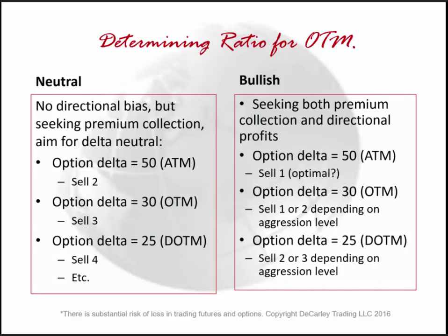So for example, if you're neutral, you really don't have a directional bias, but you think that the options are overpriced because maybe the implied volatility is high, or there's some sort of news announcement that's keeping the option pricing high, and you really just want to collect premium. This is one way to do it. If you want a delta neutral trade, you could sell two at the money options. And the reason I say this is an at the money option generally has a delta of 50, meaning it's going to move about half as fast as the futures contract moves. Now keep in mind, the futures contract has a delta of 1, and that's always going to be the case. Futures will always have a delta of 1 because it is the futures contract. If the futures goes up, the futures is going to go up the same amount. So it's simple.